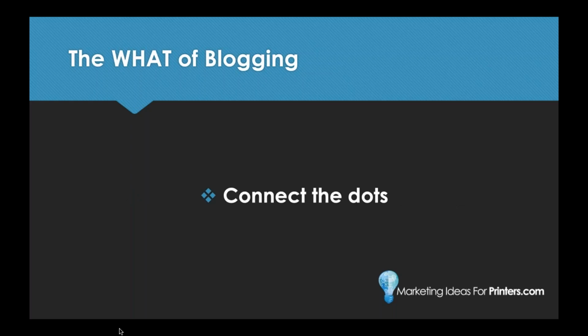Next, connect the dots. If a reader makes it to your blog but never makes it to your website because you haven't provided that path, you've got a huge roadblock in your sales funnel. Remember that more than likely your blog is going to be the entry point to your website. If a print buyer or business owner is on Google searching for something and your content pops up and you're providing an answer to that question, more than likely they're being taken to your blog first.